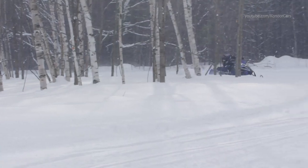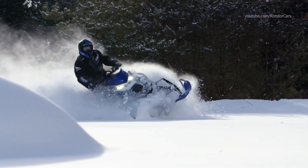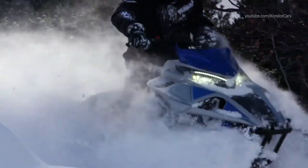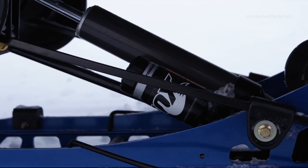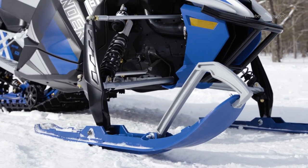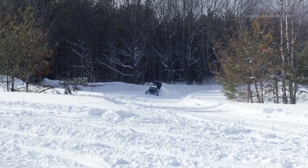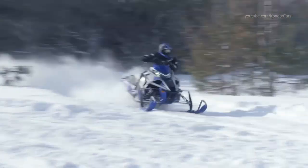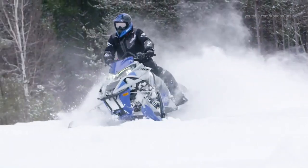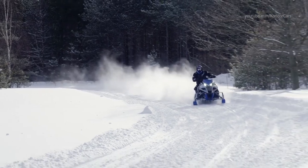The benefits of the 146 don't stop with on-trail performance. The uncoupled skid also helps to keep the front end up when venturing off-trail, allowing you to carve through untouched powder. Add in features like Fox Zero QS3 front and rear shocks and a 42-inch front stance with Yamaha's Strike single-keel skis, and you have a snowmobile capable of big-mile rides as well as off-trail adventures. The 2022 Sidewinder XTX LE comes equipped with the most powerful production engine in the business in the Genesis 998T, and in striking Frost Silver and Yamaha Blue color scheme.